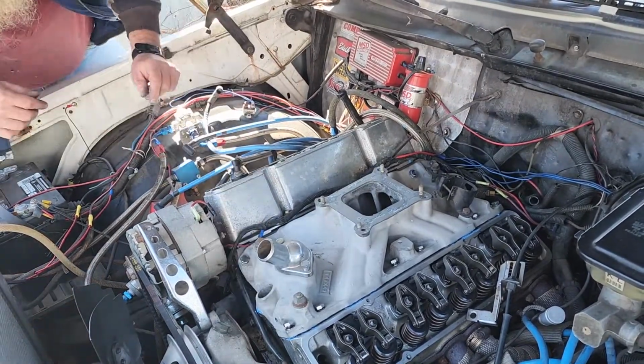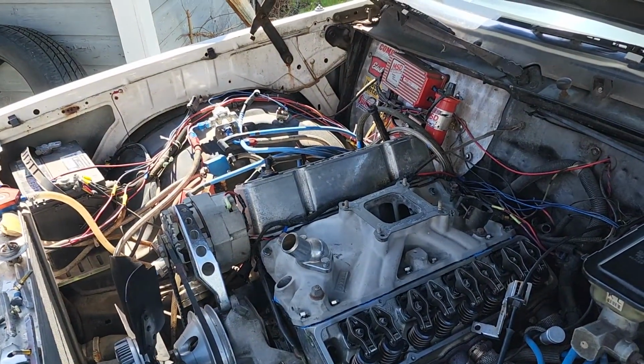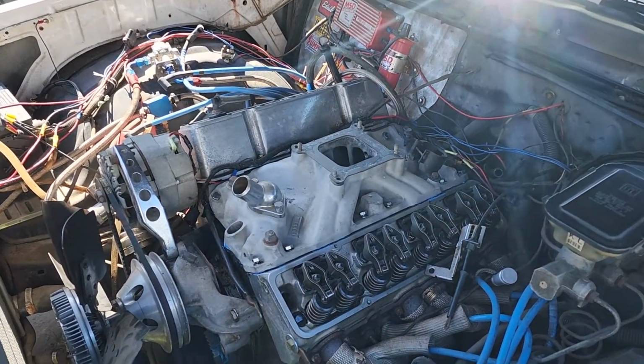All right, that concludes us putting the manhole on. Rat girl, that's quite a job there. It is. Doesn't it look good? It does. It's beautiful.